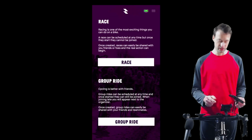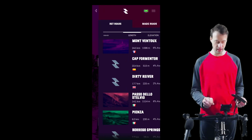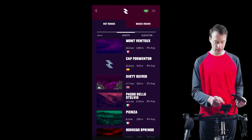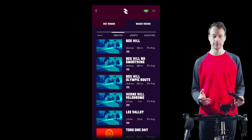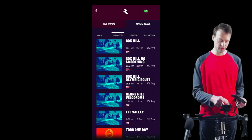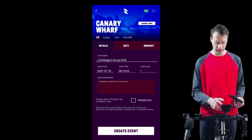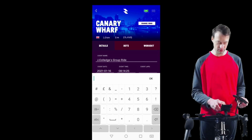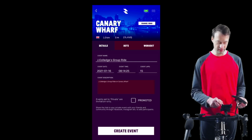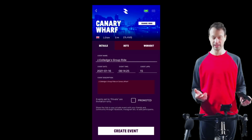We can organize our races and group rides from the organize menu item. You can choose the road, or you can choose a magic road. A lot of people are using magic roads for races, and that's really popular. If I say choose Canary Wharf, I can choose the number of laps. One you'll be over in no time, so let's say 15. I can then choose the time. I could choose to set it till tomorrow, or any time I want.